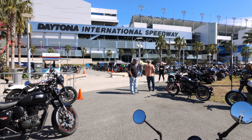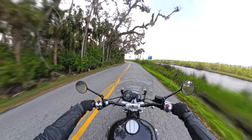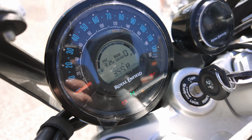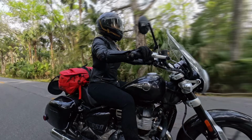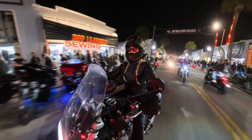Last month during Daytona Bike Week, I got to borrow a Super Meteor 650 for 4 days, and I put 360 miles on the bike during that time, loaded down with all of my junk on it. So now that I've finally gotten to ride it, just as an around town cruiser, as well as a road trip bike, I feel like I have a little bit more of an opinion on it, and it's time to finally make a video. So without further ado, let's get into it.